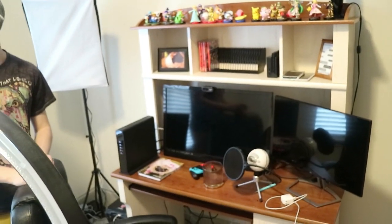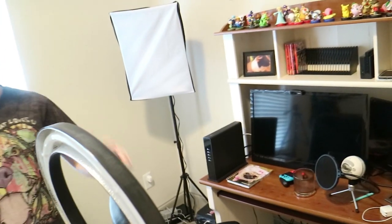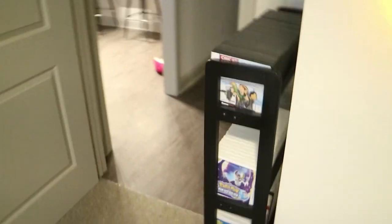If you guys are curious, I got the desk, I think, from Office Depot or Office Max, years ago. I made the shelving for my games. I found it in my basement and painted it. So going out here, the camera's dying. If it looks like a different time of day, it's because we had to charge it.